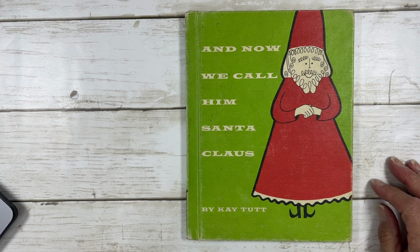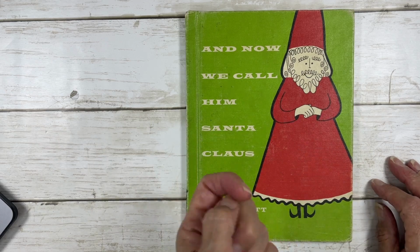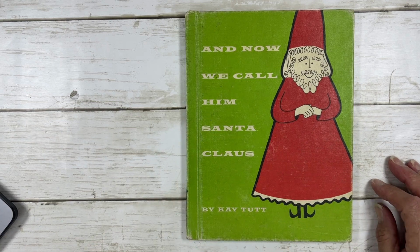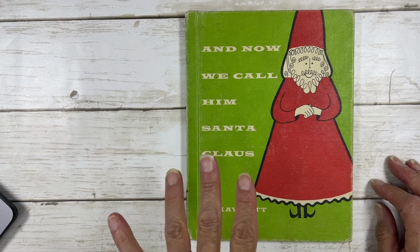I had never seen this book, and since we're coming up on Christmas, because you know it's August here, so we'll be saying Merry Christmas here in about 5 minutes probably. I'm joking. Anyway, no, really though, I was so fascinated by this book, I had to have it. Let me tell you where I got it from.